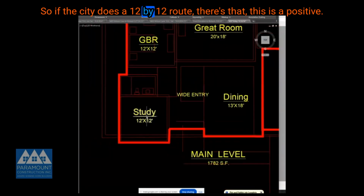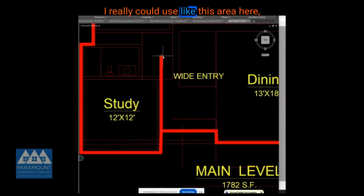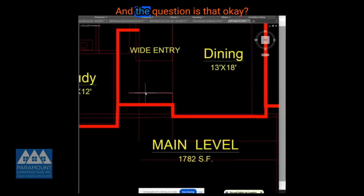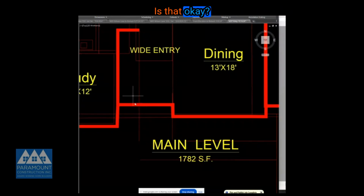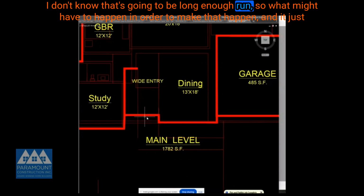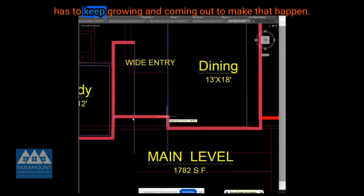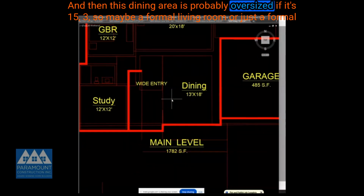So if the study does a 12 by 12 wrap, there's that. You really could use this area here or a stair. And the question is, is that okay? If we did a cool, contemporary or modern stair, is that going to be a long enough run? We might have to keep growing it and coming out to make that happen. And this bonding area is totally oversized, if it's 15.3.